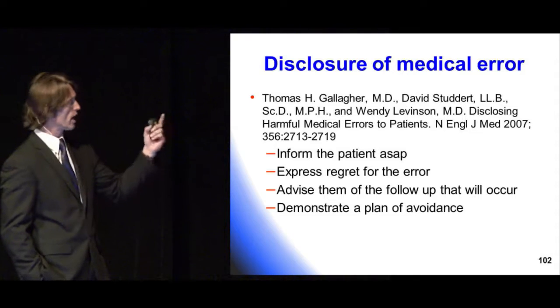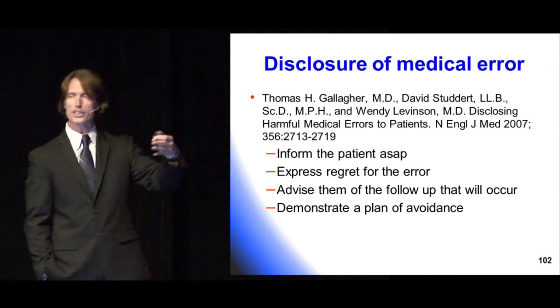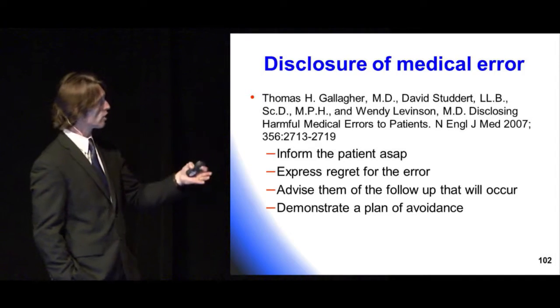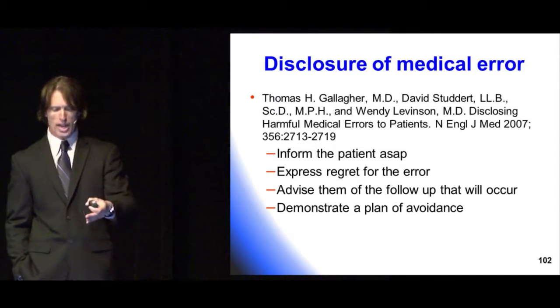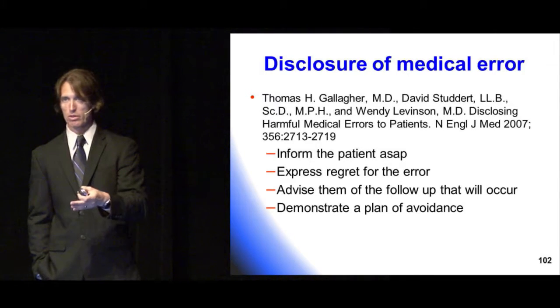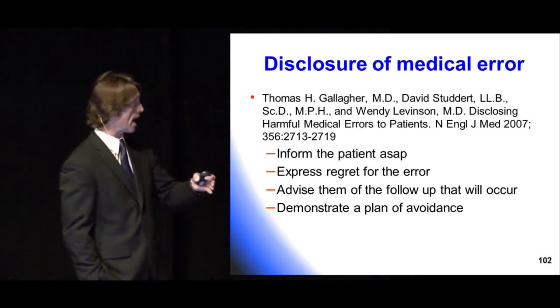Disclosure of medical error, another LSA article by Gallagher, really good stuff. And we're moving to the direction that we're going to start informing people on the front end. They found in this article, this is what people wanted. They want to be informed ASAP there's been an error. You need to express regret for the error. We're sorry this happened. It shouldn't have happened. Just so you know, we didn't want it to happen. We feel bad about it.